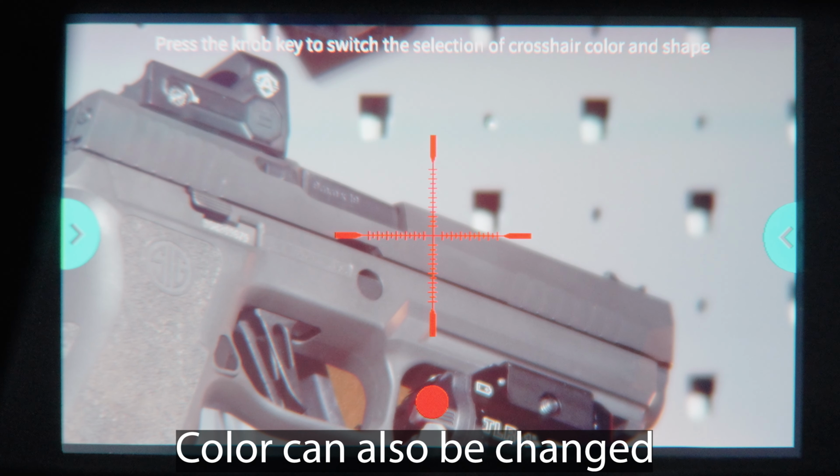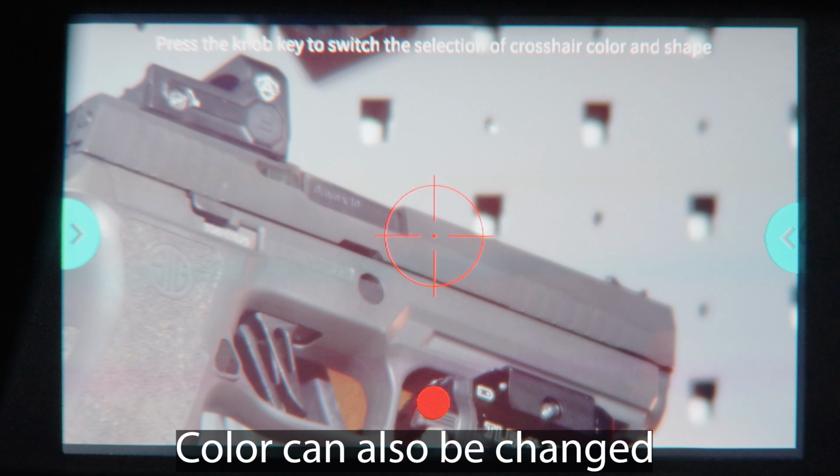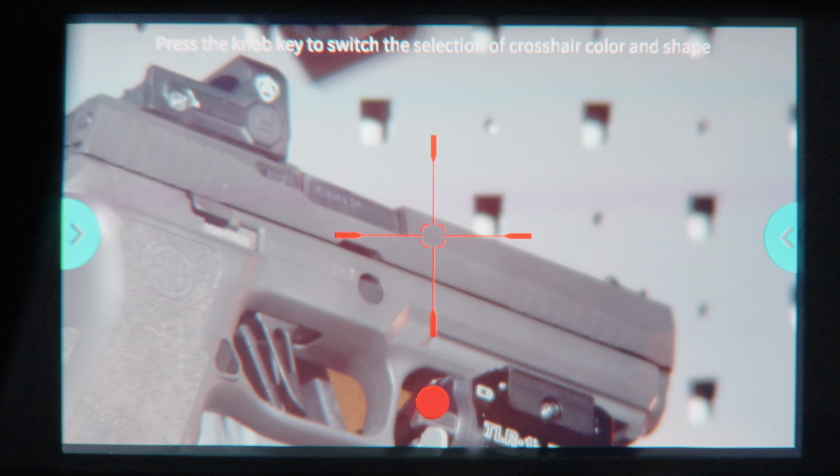Now next is where you can change your reticle type. So you'll notice that the reticle is kind of changing. I'm just going to walk you through what the options are.